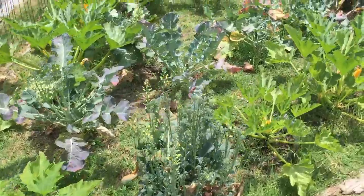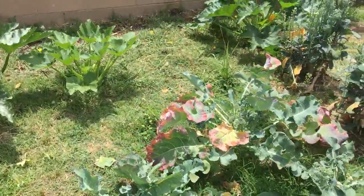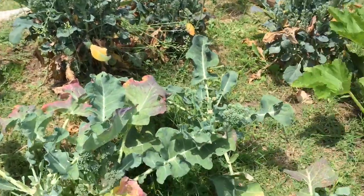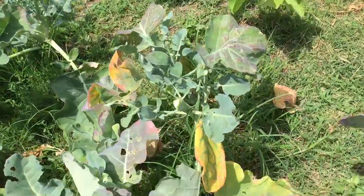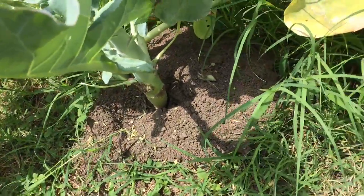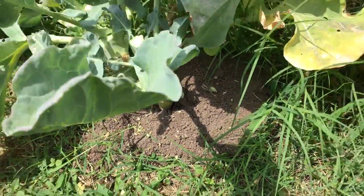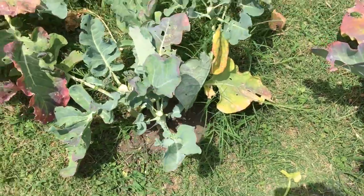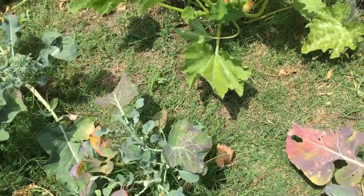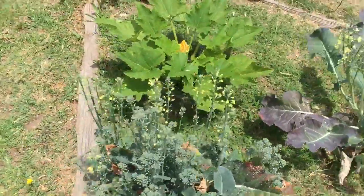Oh, let me show you where that gopher is. I saw his activity this morning. Yeah, it's kind of everywhere. He likes these broccoli plants, but they're kind of big and he can't really do much. But look at all that dirt down there. That is from a gopher. And every now and then they'll be everywhere. And if the plant is small enough, he will get it. Or she. Probably is a she.